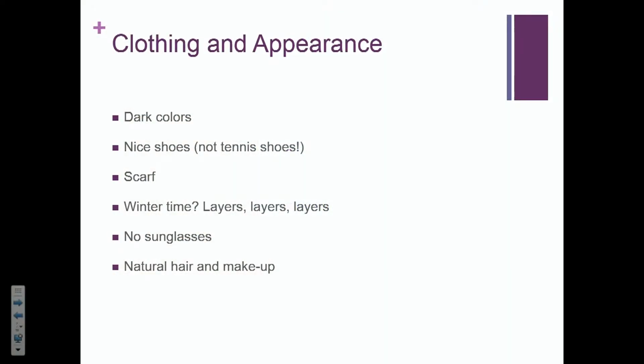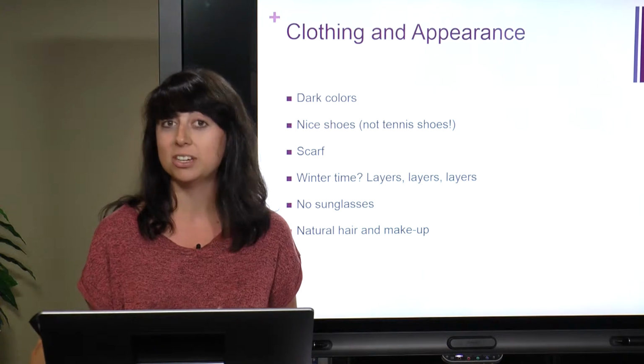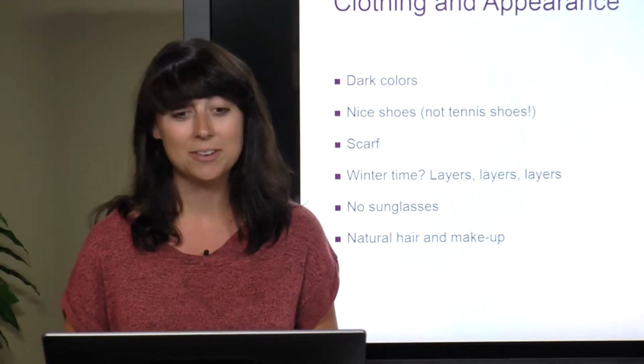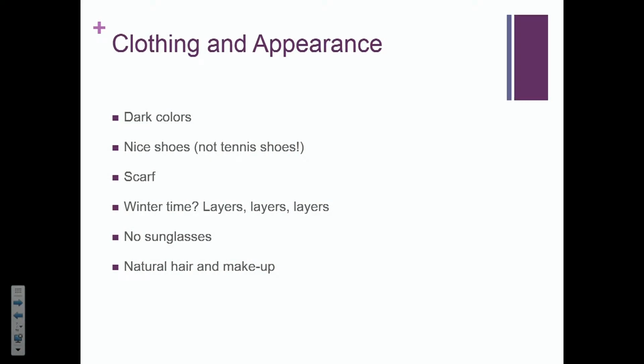Scarves are also very popular, especially since the weather changes. In the morning it could be cold, in the afternoon it could be hot, in the evening it could be cold again. So scarves are really important to be very versatile, just like the weather. In the winter, layers are also very important. So a sweater with a jacket and a scarf that you can easily shed during the hotter hours of the day. Something that surprised me a lot when I went there was hardly anyone wears sunglasses. In fact, one of my Argentine friends said that wearing sunglasses gives away foreigners instantly.